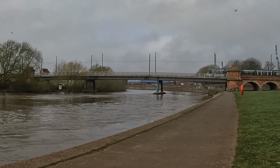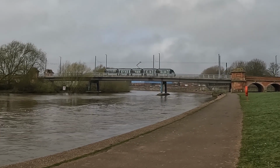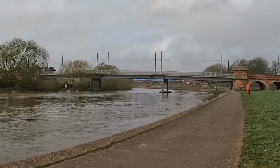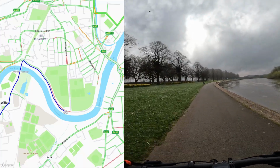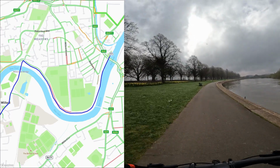So I've just crossed Wilford Bridge, which takes me now onto the north bank of the River Trent. Now there's been a bridge here for a couple of hundred years. Most recently it was widened to allow the Nottingham Express Transit tram network to extend south over the river towards Clifton. Now I'm going to stay on the north bank of the river for a little while, and I'm going to carry on downstream along the Victoria Embankment to the famous Trent Bridge.